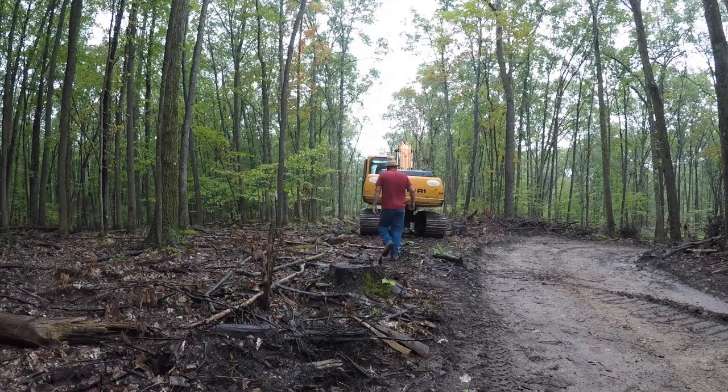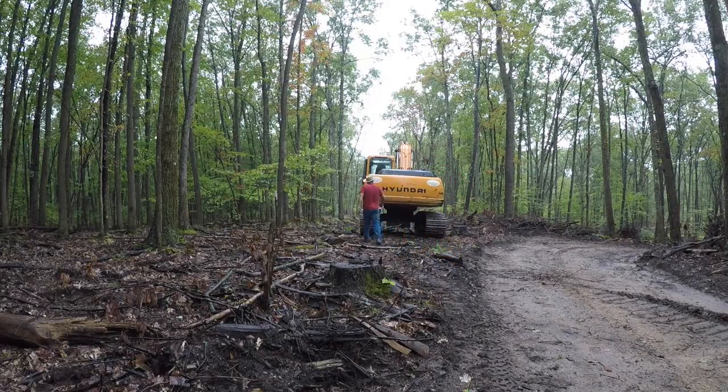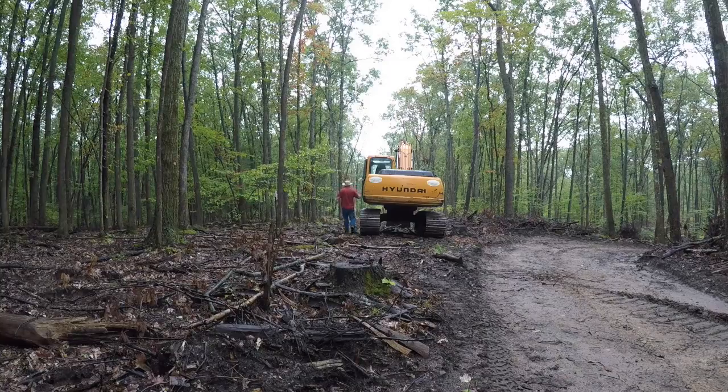I know you guys like that hat. It keeps my ears dry. My cochlear implants keep the rain off them, so that's why I had that on.